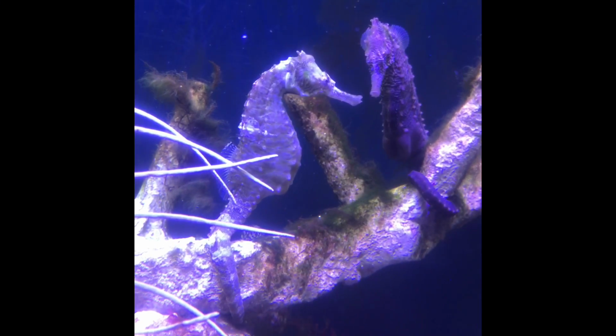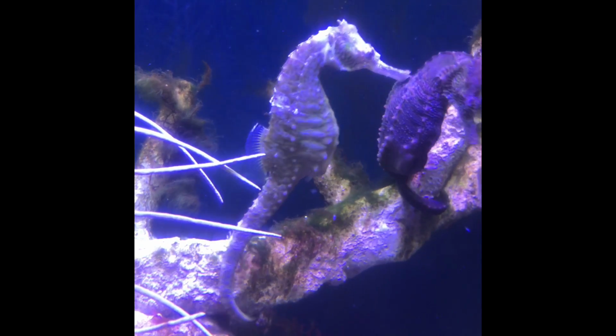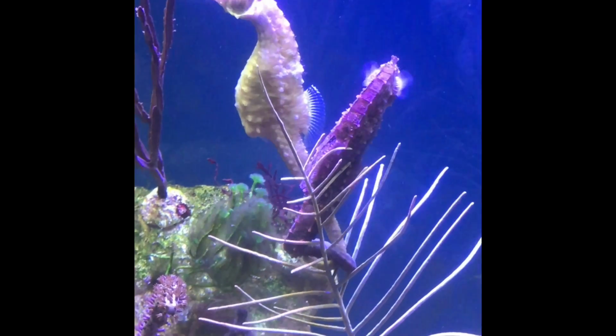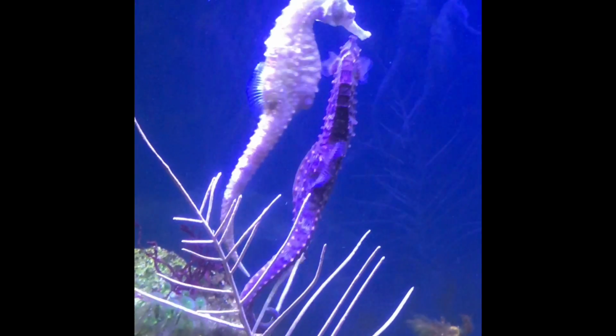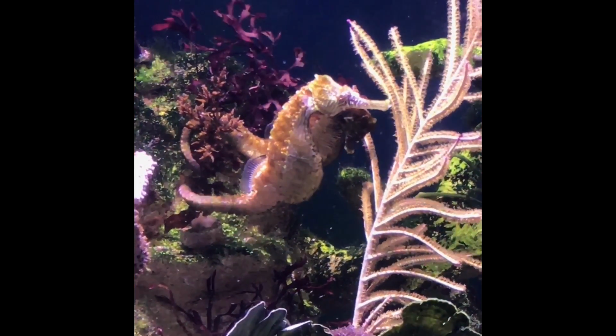While the male is the one who actually carries the babies, the female is still in charge. She is the one who initiates the actual egg exchange. She does this by reaching up towards the surface, pointing her snout skyward, almost like a nod, telling the male, "It's time to go now. Let's do this." And they begin their beautiful dance.